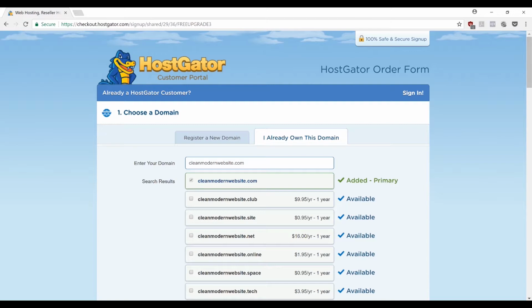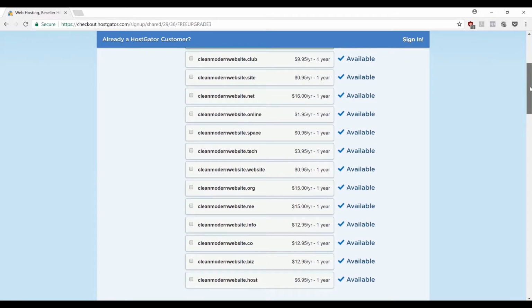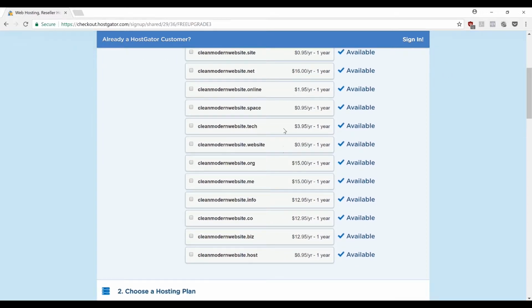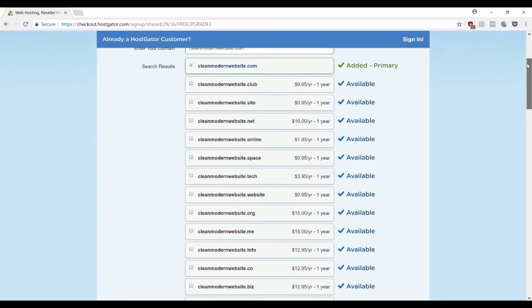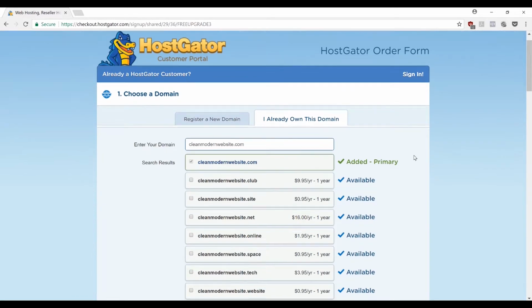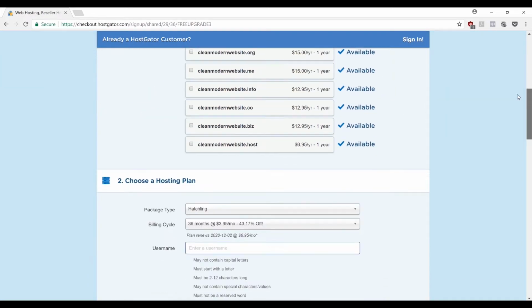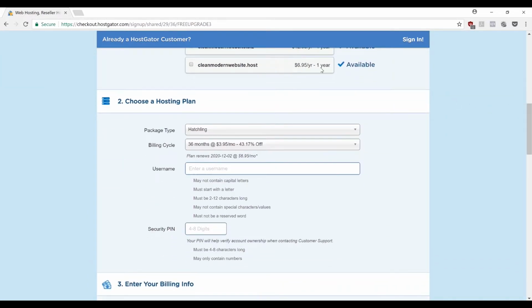Then it's going to offer you all of these down here. Now, like I said previously, you do not need any of these. They promote all these sort of things, but in reality, all these .tech, .space, .website, they're not needed. So I'd recommend, yeah, just go with .com, but if you really feel like you need .space, go ahead. But it's really not needed.